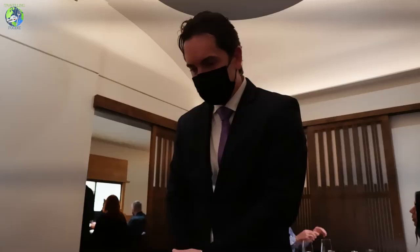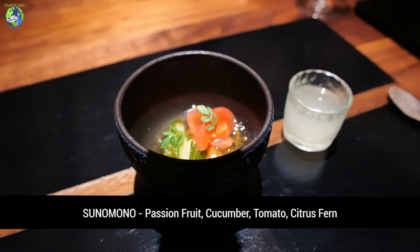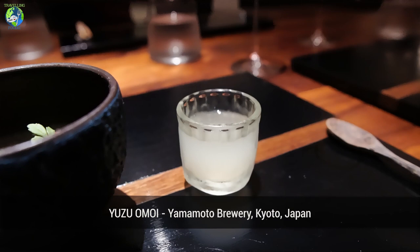This is your sunomono, so a nice little palate cleanser before your main course of sushi. You have Japanese cucumber, tomato, and aloe vera. To the side here, really delicious, yuzu omoi. It's a very light yuzu sake from Kyoto.